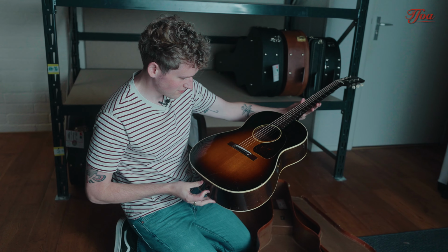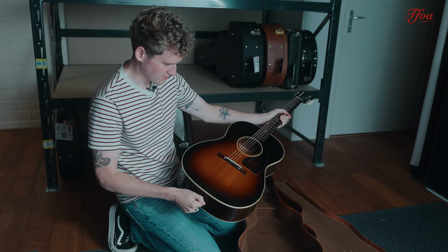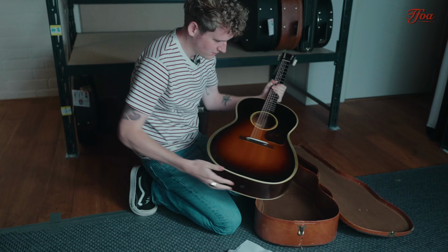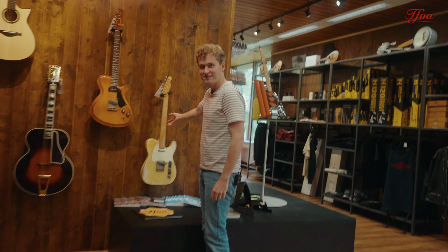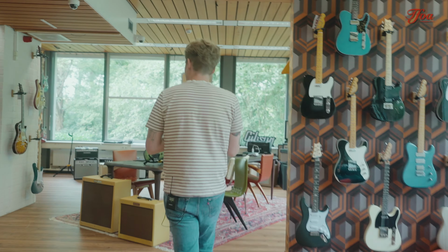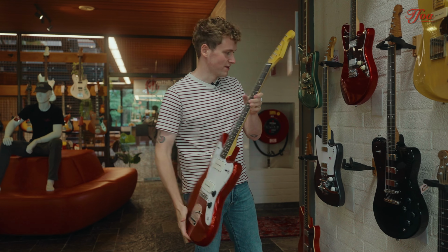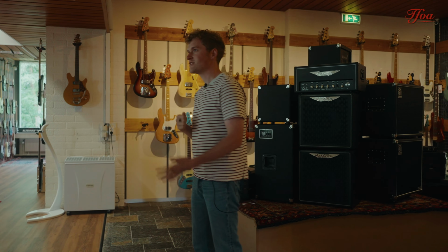A '52 LG2 in very good condition. Don't know if this had a refin or not, but looks amazing. Pretty guitar. It's my baby. It's my baby. So, what do we fancy? Maybe this Jazzmaster. Not a Dutch builder, Kauffman. Check them out. I just keep thinking about that green Jazzmaster.